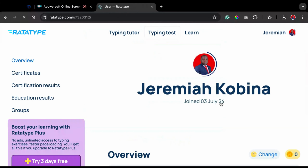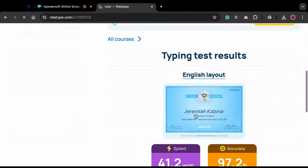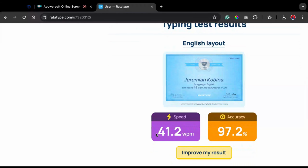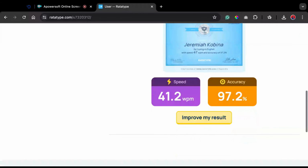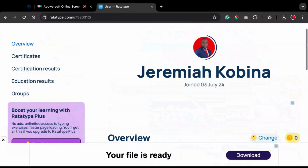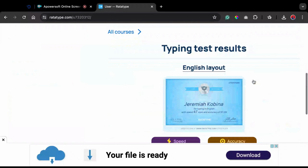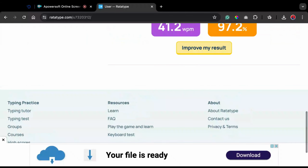All right. So this is my account I created on 3rd of July 2024, and that is my certificate in typing. My typing speed at the time says 41.2 words per minute because I was doing it while I was recording. Okay, so if you are new here, all you have to do is just hit on start typing after you signed up the account. In my case, I'm going to just hit on improve my results because I already have.